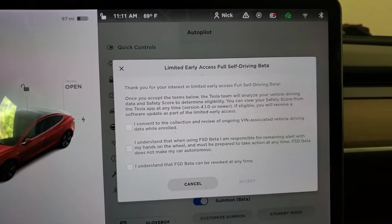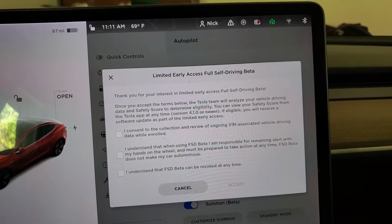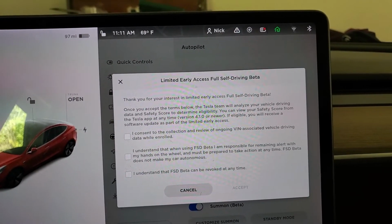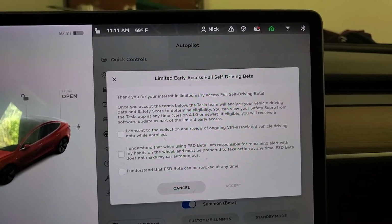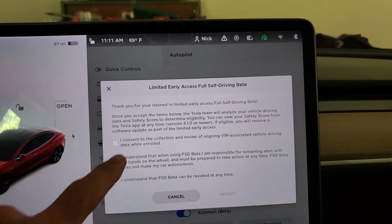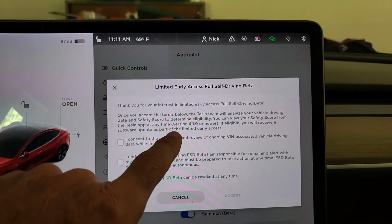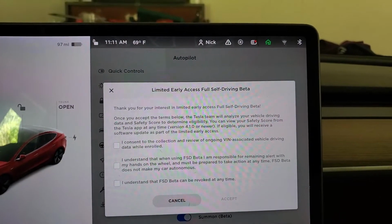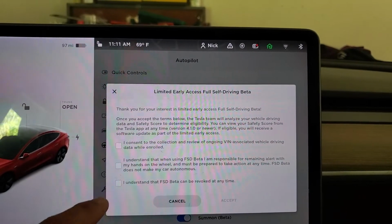We get this dialog saying thank you for your interest in limited early access full self-driving beta. Once you accept the terms below, the Tesla team will analyze your vehicle driving data and safety score to determine eligibility. We'll talk a little bit more about that. You can view your safety score from the Tesla app, I assume that means the mobile app, at any time, version 4.1.0 or newer. So we'll check what version we're running. If eligible, you will receive a software update as part of the limited early access.